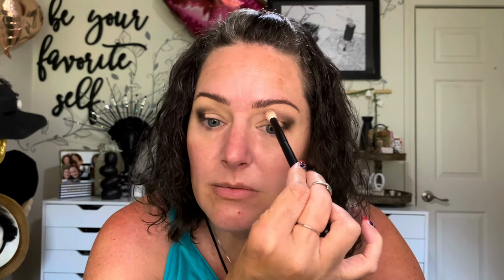So this is such a nice shade. Obviously, my face is not done yet, so I can clean up any mess that I make, but I can tell you there has been very little fallout with the matte shades. It's really pretty impressive. And if this is not your first video, you know that I'm pretty heavy-handed playing with a matte eyeshadow. So that's saying something. I'm gonna go in and adjust that shape in a minute.